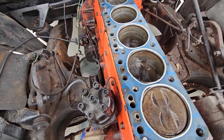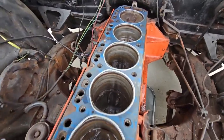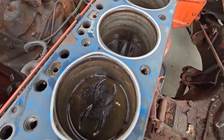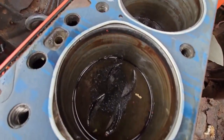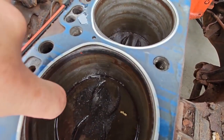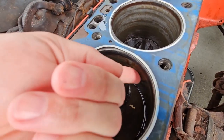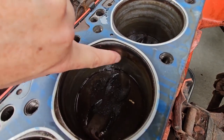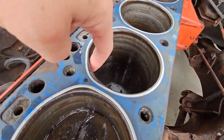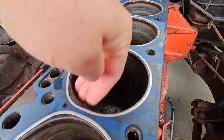Alright, here's what we got. I cleaned out the transmission fluid. I have not done the brake clean or anything like that. Obviously, number one, you can't see much. There is a little bit of surface rust, but there's no ridge. I mean, you can feel that, but it's not terrible. I don't feel any major scarring.